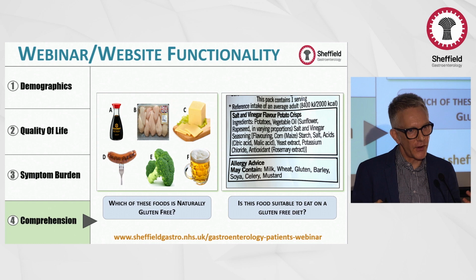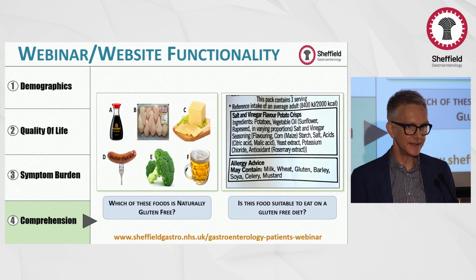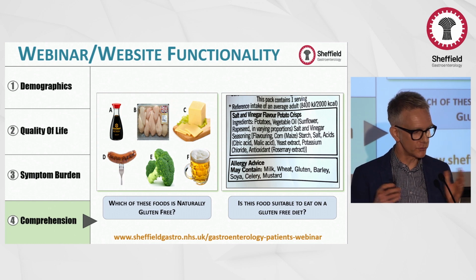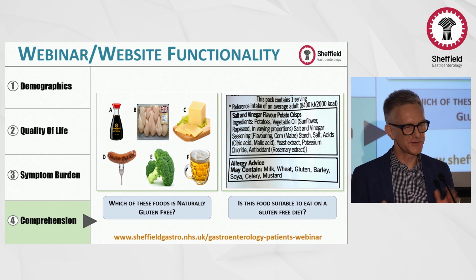Can they identify foods that are naturally gluten-free? How are they doing with labels? So very practical data that we can collect. I think that will aid some of the research in this area. And this is all done in a very safe, protected website that's at the bottom of your screens there. It's not live yet, but hopefully it will be very soon.